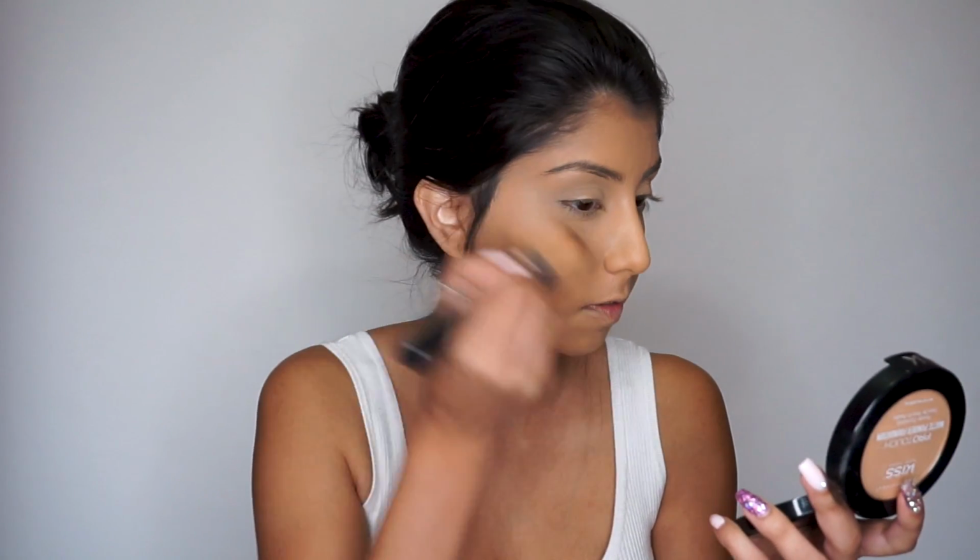That's how you start getting creases and lines and stuff like that around your eyes. So make sure any type of liquid that you put on your face, you want to set it with a powder. And then I'm going to go in with Soft Tan to set the rest of my face.